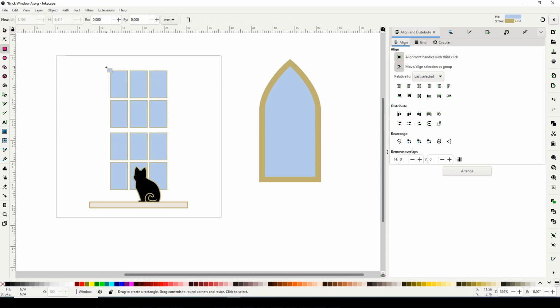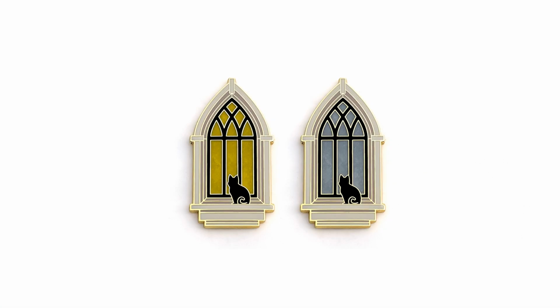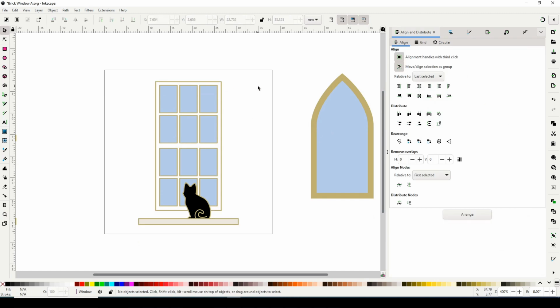The first one was part of my first year of doing a subscription club. It was a Gothic style, kind of cathedral-ish window. I had it available with two different colors of window glass. One was blue, one was kind of a yellowy color. I think I might still have some of the yellow ones left. The blue colored ones have long since been sold out though. And so I just really enjoy this aesthetic of the black cat against the lighter colored window.